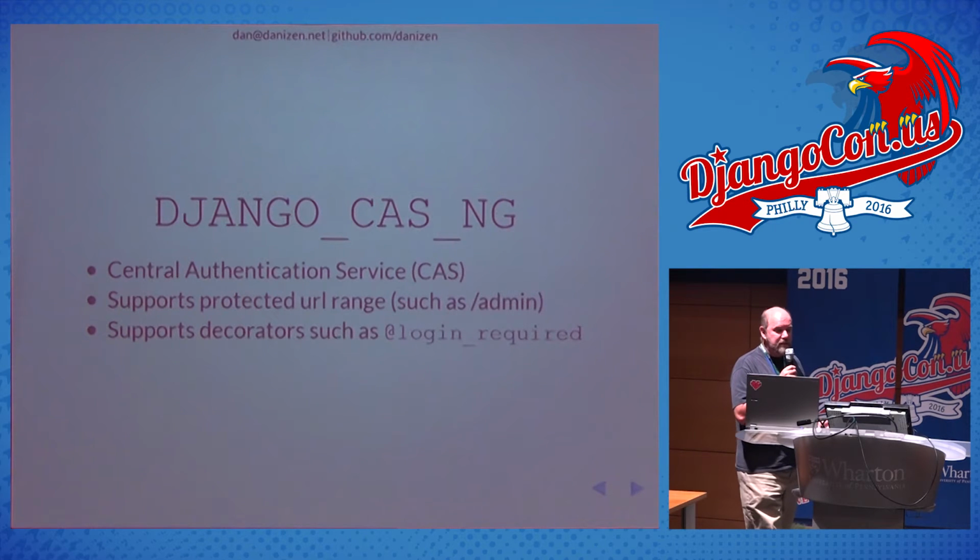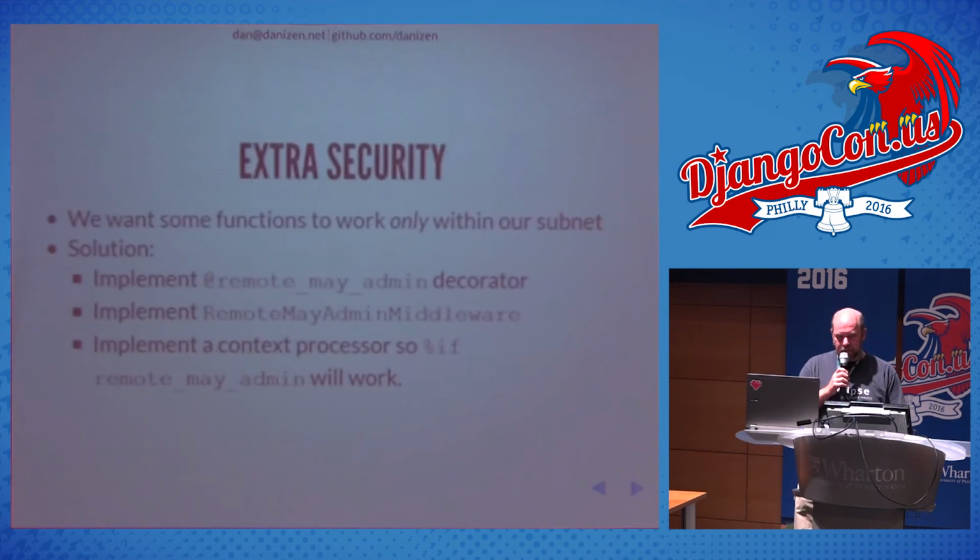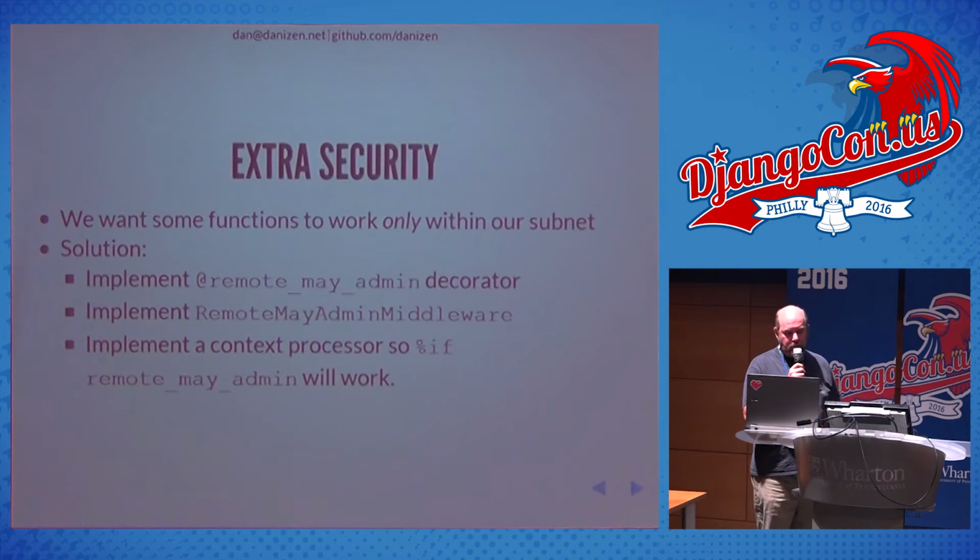So we found that Django CAS NG, the NG stands for Next Generation, supports all this. It can integrate with the central authentication service. It supports protecting a URL range such as /admin through settings. It supports decorators such as login_required. And we've also enhanced Django CAS NG to add some extra security.